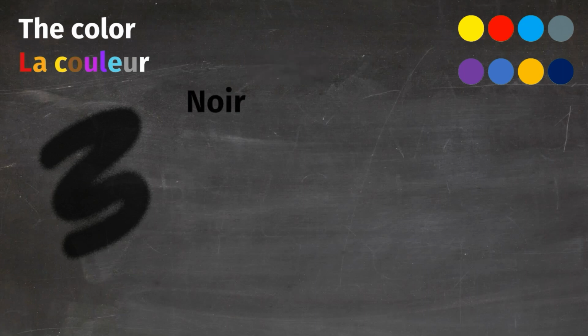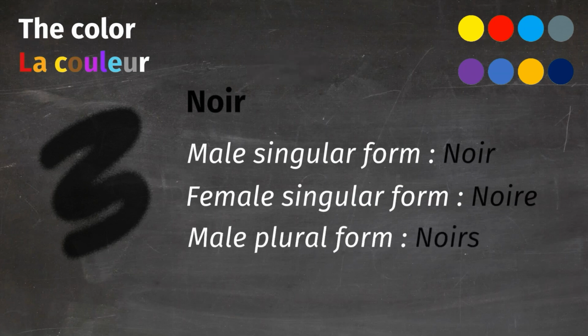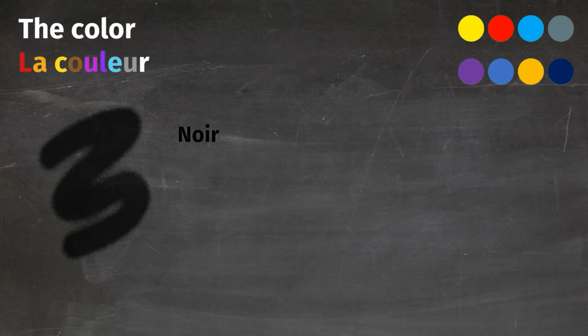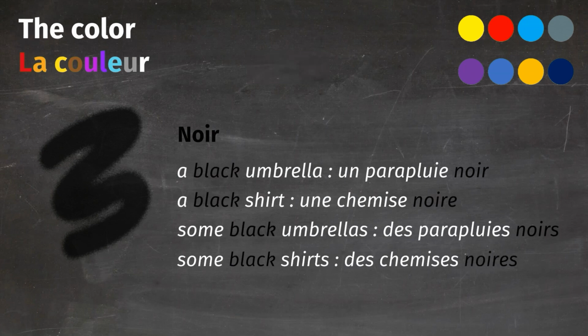Next color is black, which is noir. The male singular form is noir. The female singular form is also pronounced noir. The male plural form is noirs. The S is mute, and the female plural form is noires. A few examples. Un parapluie noir. Une chemise noire. Des parapluies noirs. Des chemises noires.